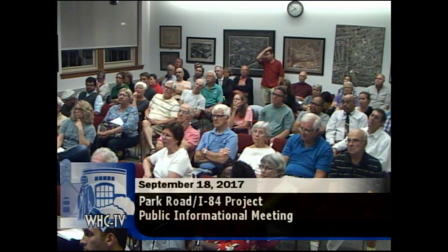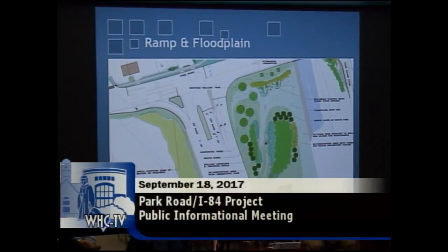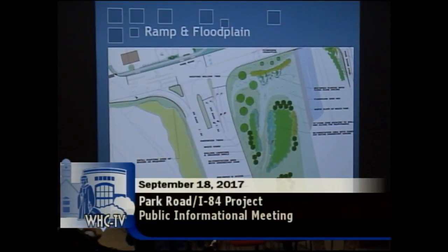Bear with me one second. Thank you. So this would be where the current off-ramp is. The plan is that this would be the more formal landscaped area, the part that everybody will see when they come off the highway. It'll be mounded up and create some nice focal points when you're coming off, directing you towards the new seat wall and Welcome to West Hartford wall.